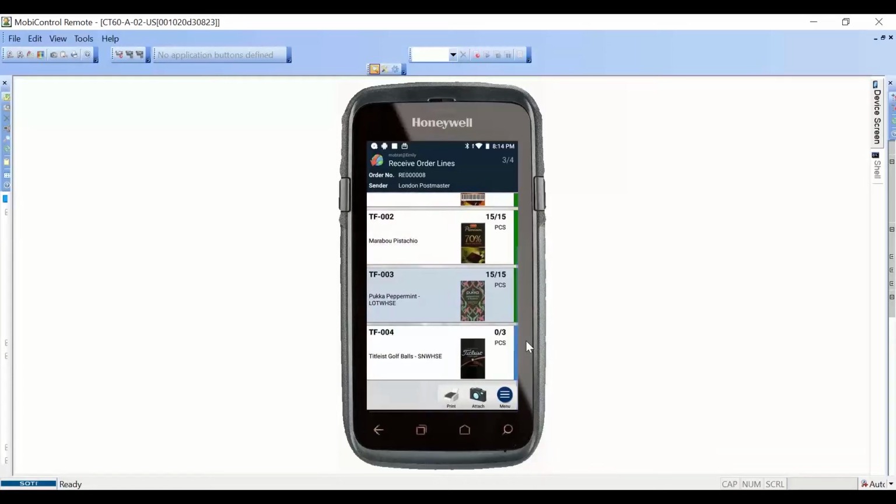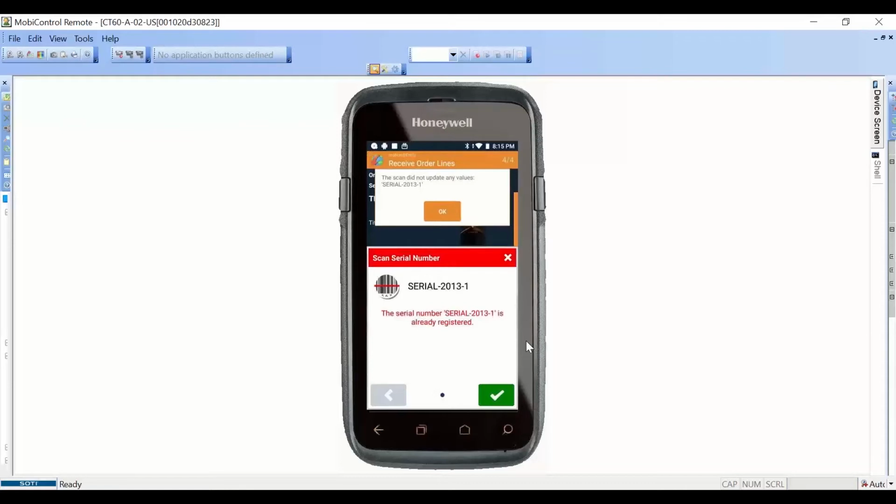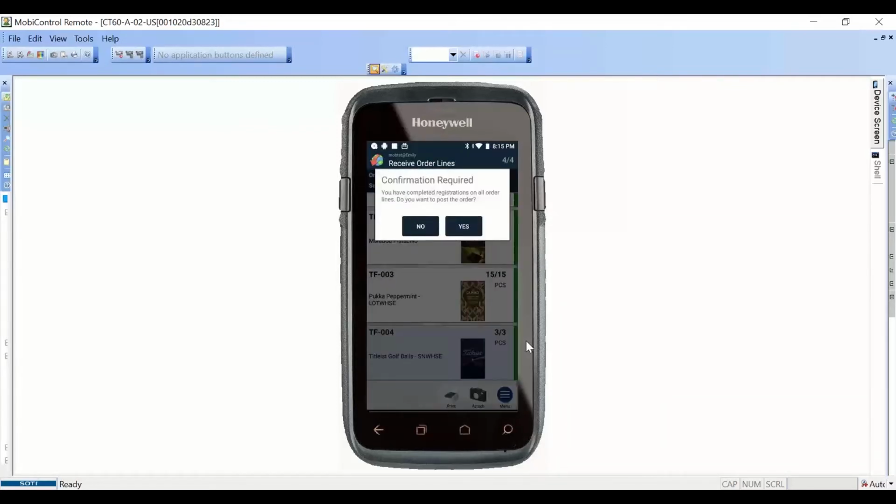Serial number, again, just works in a really similar way. I'll scan that big box. I have 3 separate items here, so I'll scan the first one. Now, let's say I try to scan that same one again. Say we have a huge mass of pieces that we're working with that all have different serial numbers, and somebody gets tripped up and tries to rescan one that's already been scanned. My system won't let me do it because it's already registered. So I'll go through and scan the rest of them. And we're all good to go.